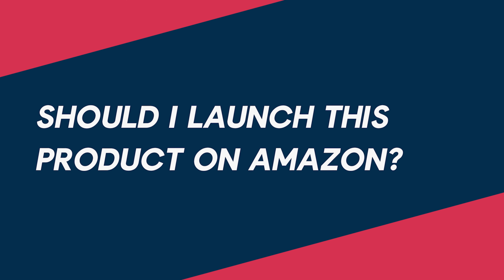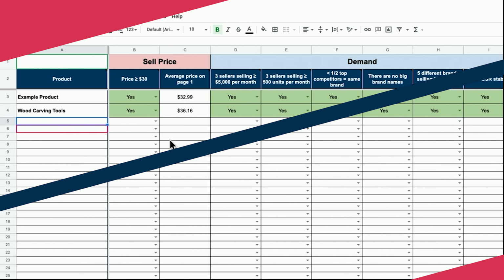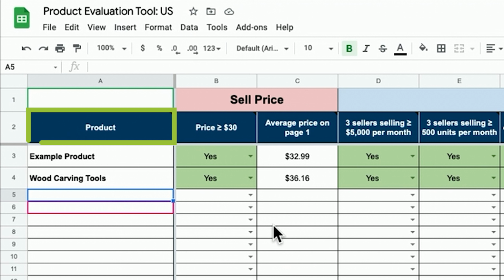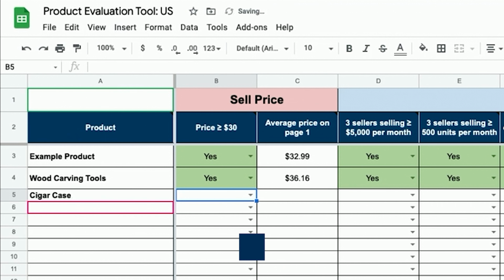Now I'm going to take you to a tool that allows you to answer the simple question, should I launch this product on Amazon? This is called the product evaluation tool. First of all, in column number 1, it says product. So we're going to start with cigar case because that's the name of our product.